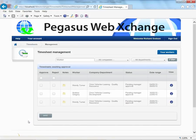If we are happy with that timesheet, then we can approve it and send it to the payroll team for them to have their final say as to whether this should go into the payroll so that the employee gets paid for those hours worked. If we are not happy with the timesheet, then we can reject it and send it back to Wendy for her to correct and resubmit for approval. Let's do that.